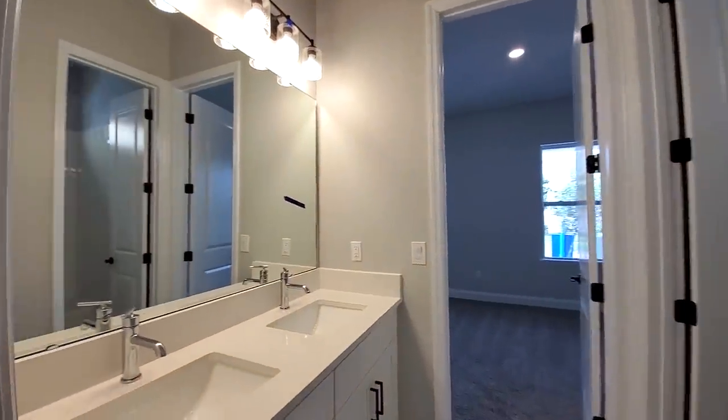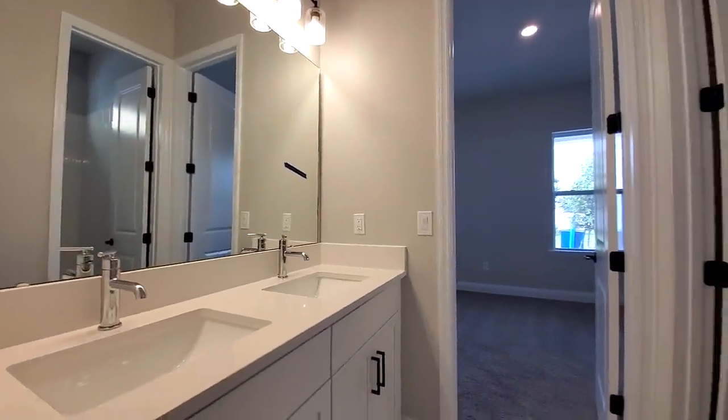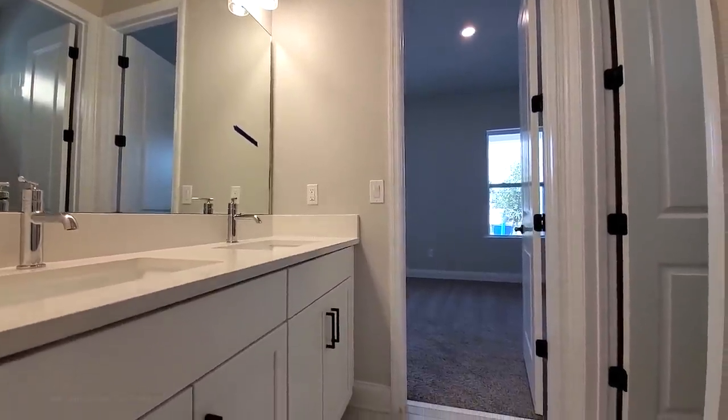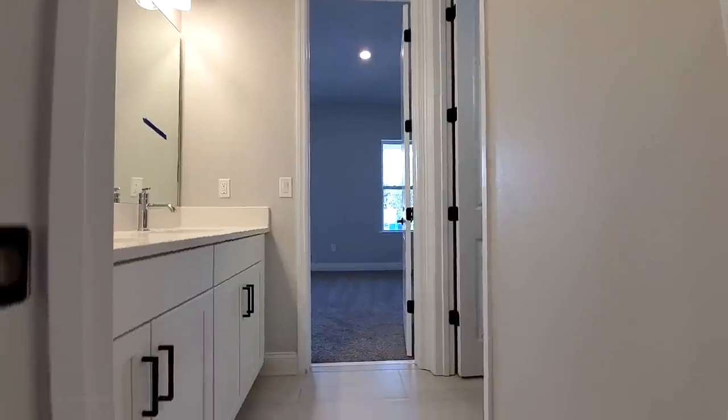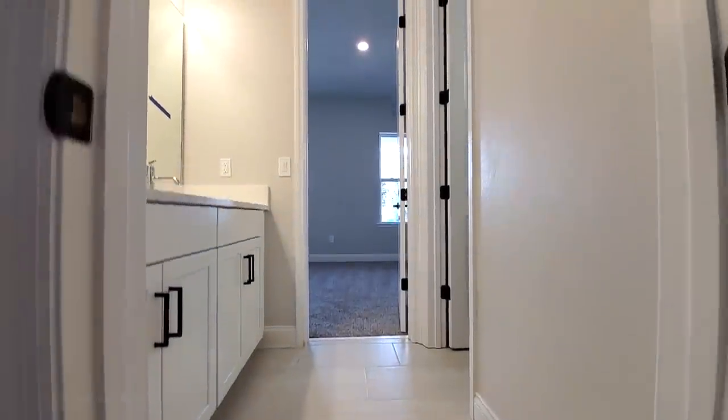This is a Jack and Jill. You can see it has the upgraded cabinets, quartz countertops, modern faucets, and tile floors. You can see this is a Jack and Jill through the first 2 rooms here.